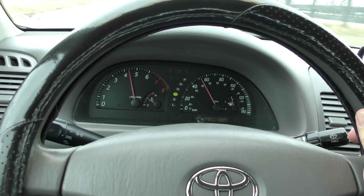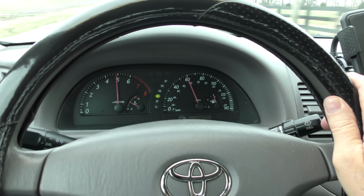You can see it gets going to 60 relatively quickly. And even though it's got all these miles and it's an old car, hey, it's still got a nice quiet ride. I don't hear wheel bearings roaring. I don't hear anything except the tires going down the road. Truthfully, if you wanted a car that lasts forever, you couldn't beat a 2004 Toyota Camry.